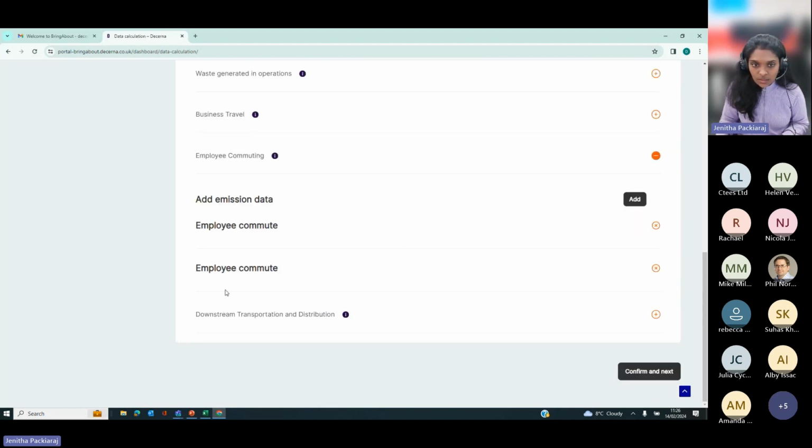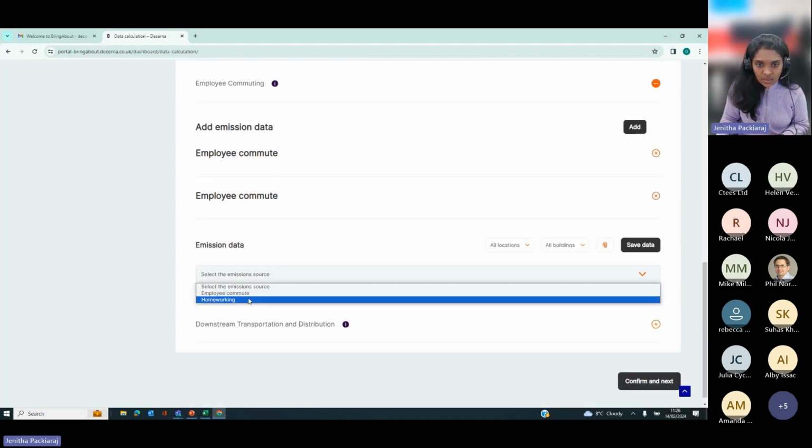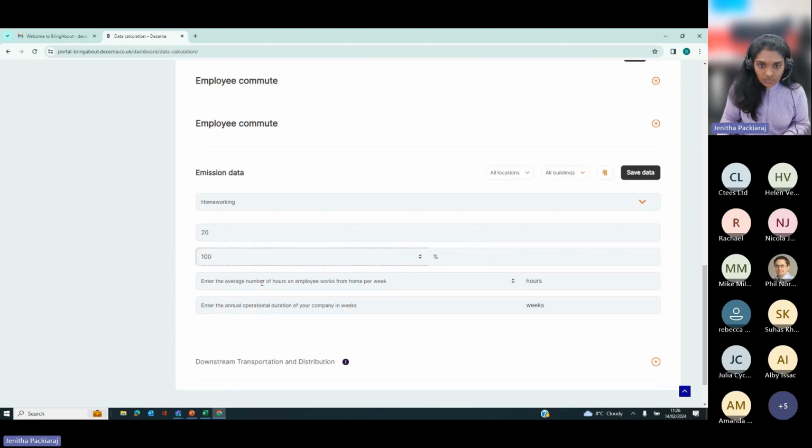So I save this data. Our company follows the hybrid working model, so we also report on home working emissions. It's the total number of employees and the percentage of employees working from home per week. We also report the average number of hours an employee works from home. I would say on average 8 hours per week, and again it's 50 weeks per year.